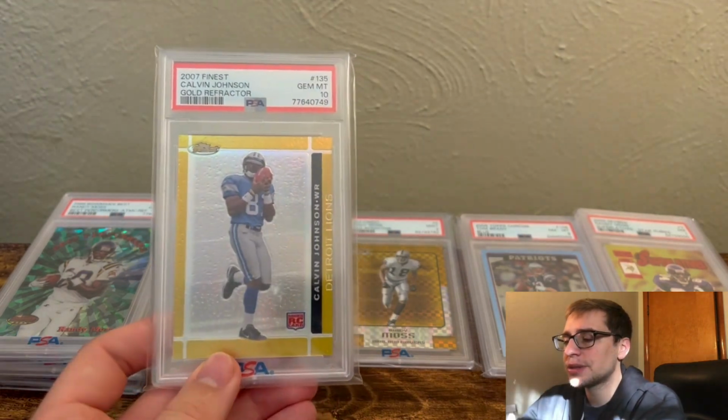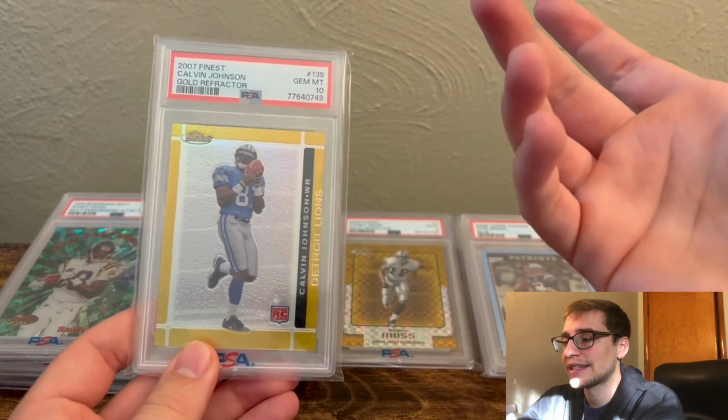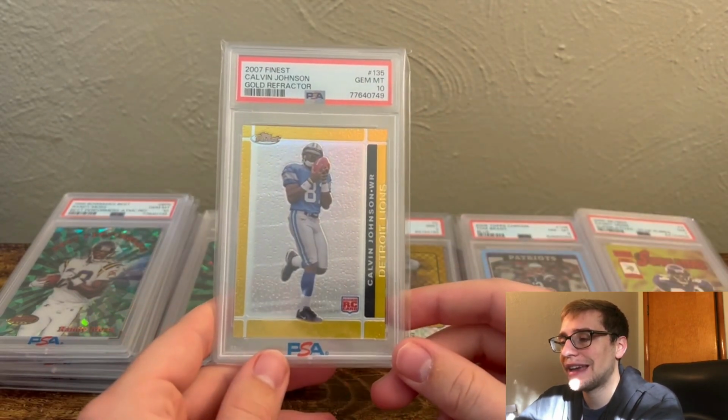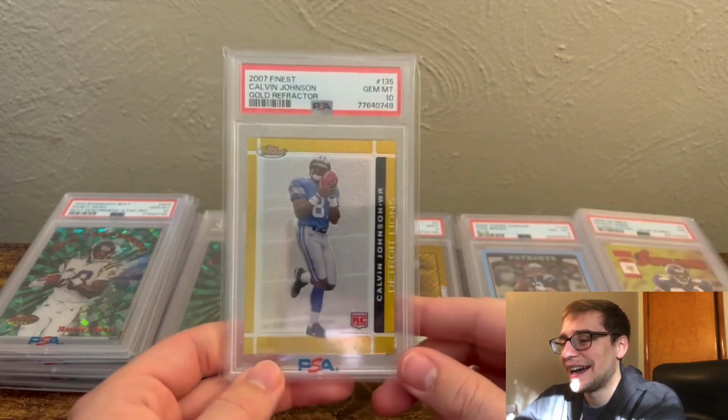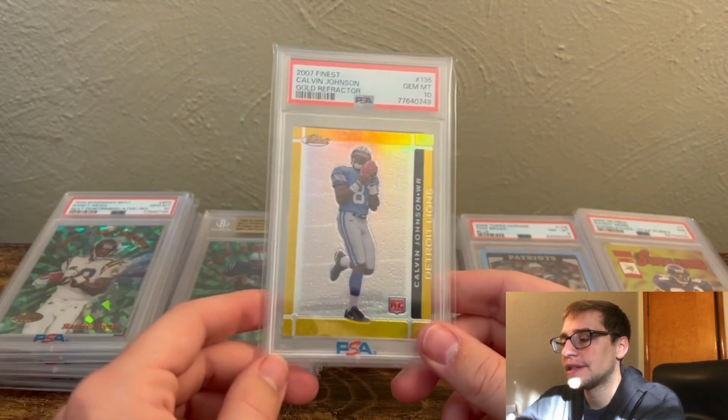And I noticed there were BGS 9.5s with 9.5 centering with the same text. So I ended up just sending it because I figured there's clearly a shot. Maybe they don't hit you on that. They didn't. We hit a 10. I was just thrilled. This is a great order. I got both these two back.